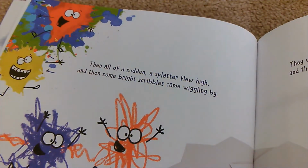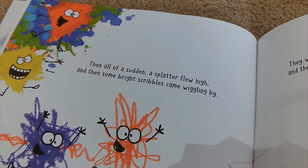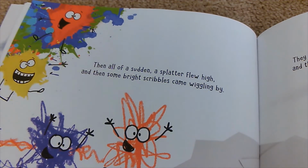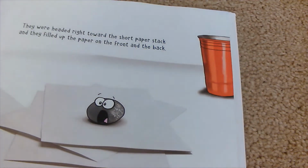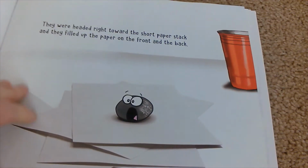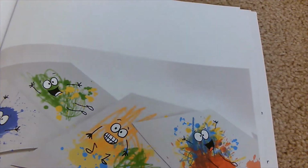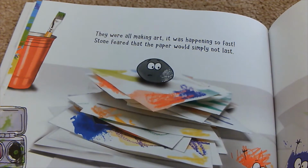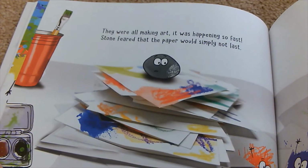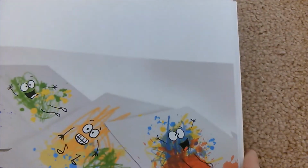Then, all of a sudden, a splatter flew high, and then some bright scribbles came wiggling by. They were headed right toward the short paper stack, and they filled up the paper on the front and the back. They were all making art. It was happening so fast. Stone feared that the paper would simply not last.